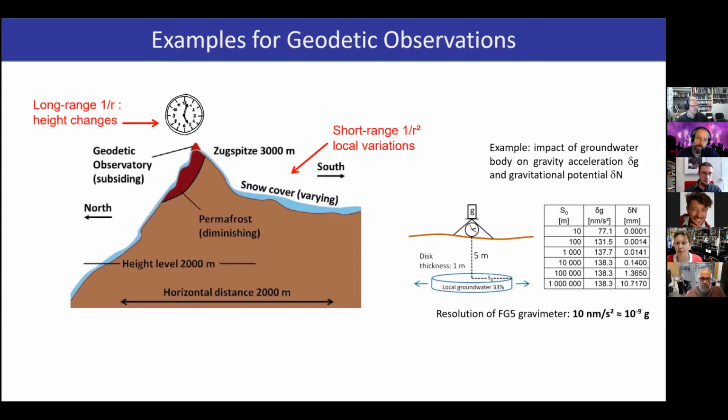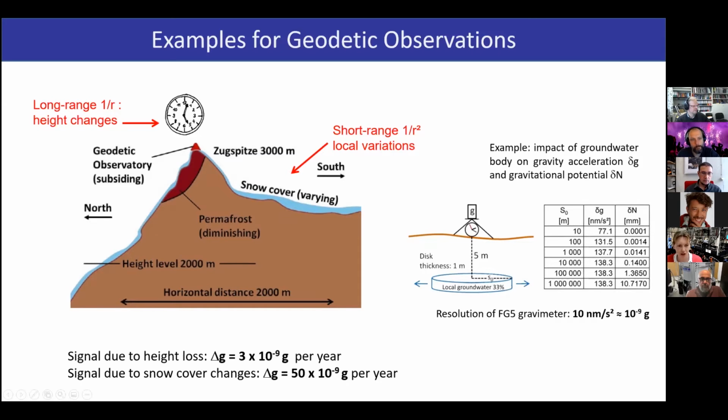But the problem is with GPS, we cannot resolve such a small height distance, especially on the mountains with a turbulent atmosphere. So if you would put a gravimeter there to see how the height or the masses are changing, you wouldn't be able to resolve this because you have local mass variations due to the annual snow cover, which is changing over the year, or some groundwater changes. So if you look at the numbers, the signal due to the height loss is something like 3 times 10 to minus 9 g per year. That's what we expect. But the signal due to the snow cover change is 50 times 10 to minus 9 g per year. So the local gravimetry could not differentiate this.